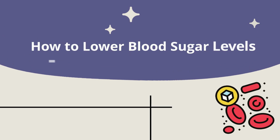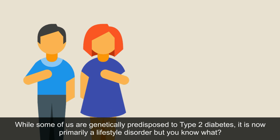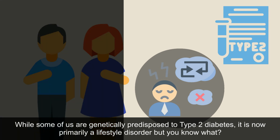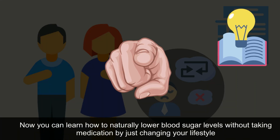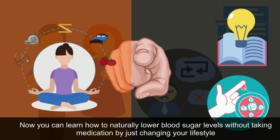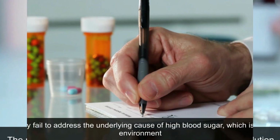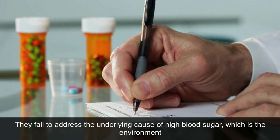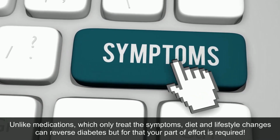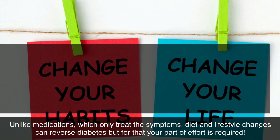How to lower blood sugar levels, powerful tips for diabetics. While some of us are genetically predisposed to type 2 diabetes, it is now primarily a lifestyle disorder, but you know what? Now you can learn how to naturally lower blood sugar levels without taking medication by just changing your lifestyle. The majority of diabetes medications are only Band-Aid solutions. They fail to address the underlying cause of high blood sugar, which is the environment. Unlike medications, which only treat the symptoms, diet and lifestyle changes can reverse diabetes, but for that, your part of the effort is required.